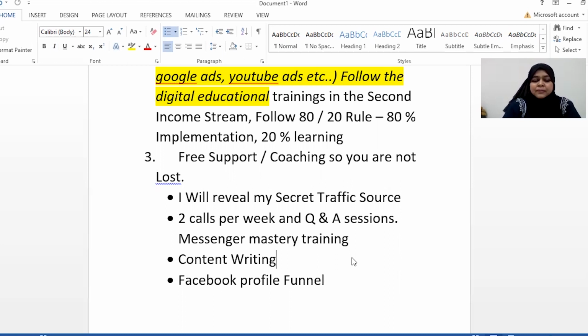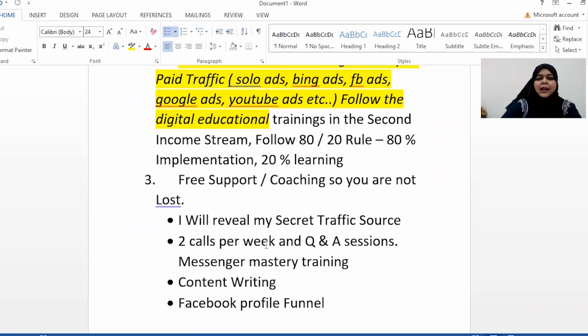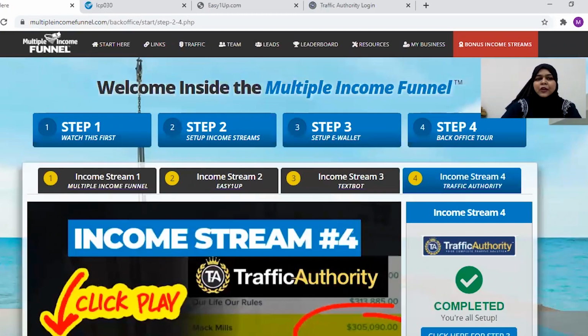And the fourth and fifth thing is that you get a Facebook profile funnel, and I'll tell you how to set up your Facebook profile, your Instagram profile, your LinkedIn profile, and all the profiles. So you are all set to start your online entrepreneur journey with me. All right, so this is my complete support system. It's the 3 steps which I have simplified for you to be an affiliate of a multiple income funnel and to start cashing out. Alright guys, I'm sure you have enjoyed this video, and now you know how you can simplify this complete process in just 3 simple steps which I have shown you.